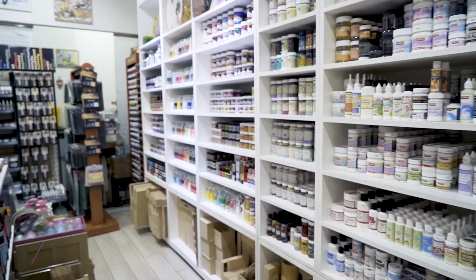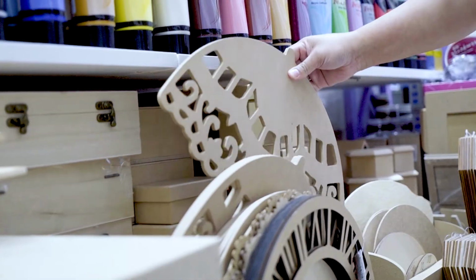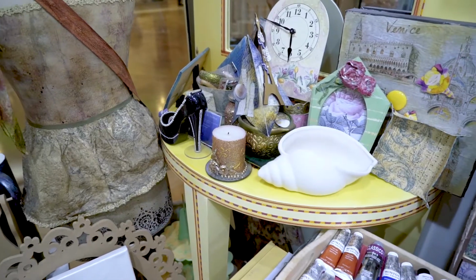Our products are mainly for decoupage and mixed media. Decoupage is an art of gluing something on a surface. Surfaces like wood, metal, ceramic, or glass.